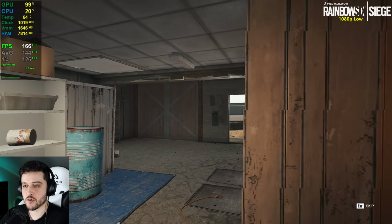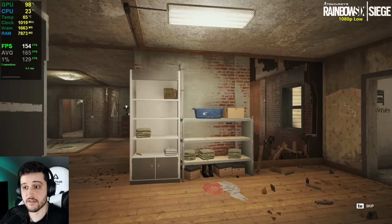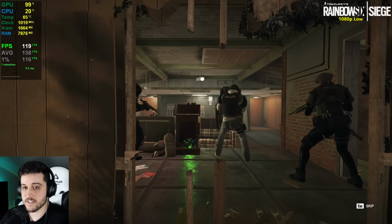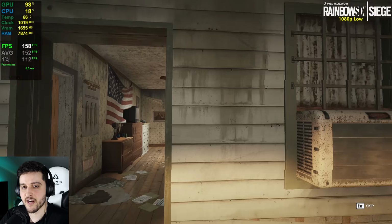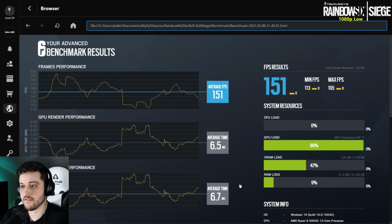I'm just gonna run the benchmark run now, so you can see that it's very consistent, and we're probably gonna get the same FPS. So 1% lows are already pretty much the same as we've seen while playing it, but the averages are actually a little bit better, like 10 FPS higher than what we saw. So that's it. Rainbow Six Siege is very, very playable.